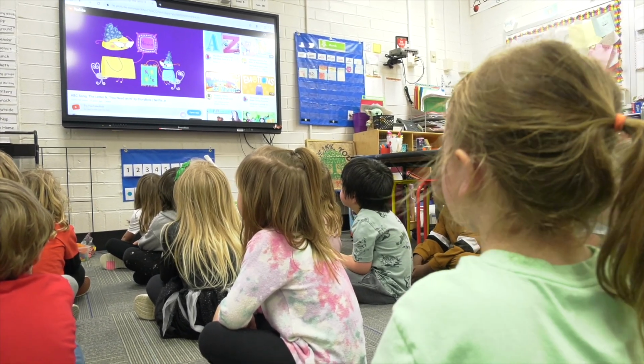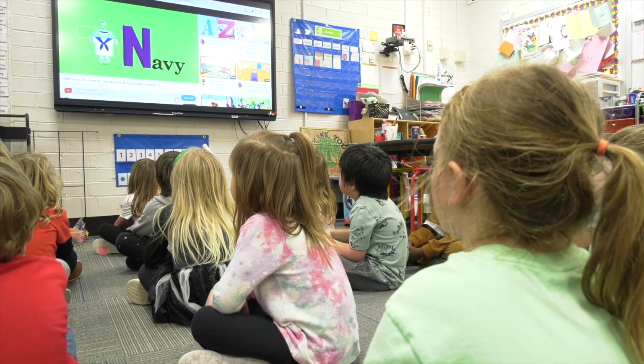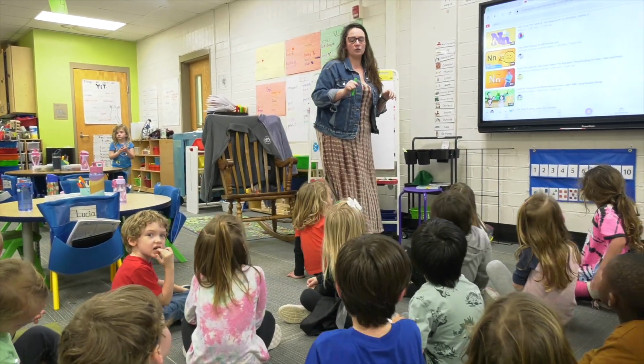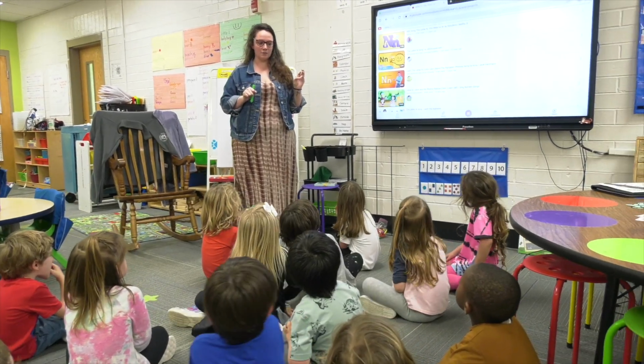In the fall, we're really gauging what the students are coming in with and what their understanding is in these areas. And then in winter and spring, we're measuring the amount of growth they've had with being in our program. And the hope would be that by the end of the year, we're seeing enough growth that the students are showing more readiness for kindergarten.